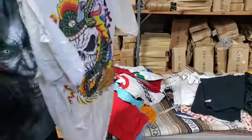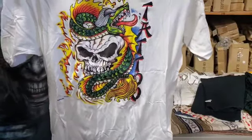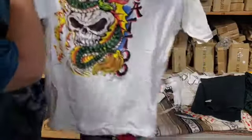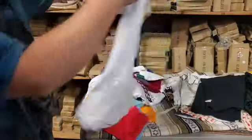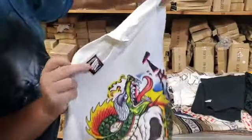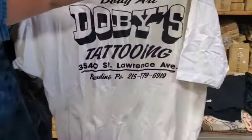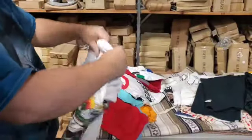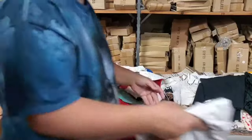This one kind of has an Ed Hardy look. So body art Dobie's tattooing. So this is a tattooing shirt. This is tattoo. And this is a Screen Stars Best label, advertising a tattoo parlor in Reading, Pennsylvania. But that's a neat shirt, graphically appealing to me.